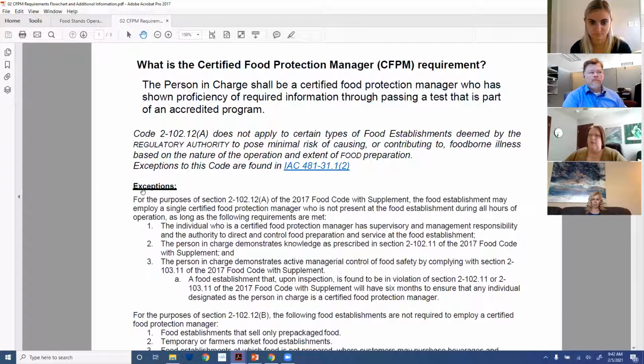And that's under this exceptions right here. The food establishment may employ a single Certified Food Protection Manager who is not present at the food establishment during all hours of operation, as long as the following requirements are met. And this is the new portion of it. The individual who is a Certified Food Protection Manager needs to have supervisory or management responsibility and the authority to direct and control food preparation and service at the food establishment.